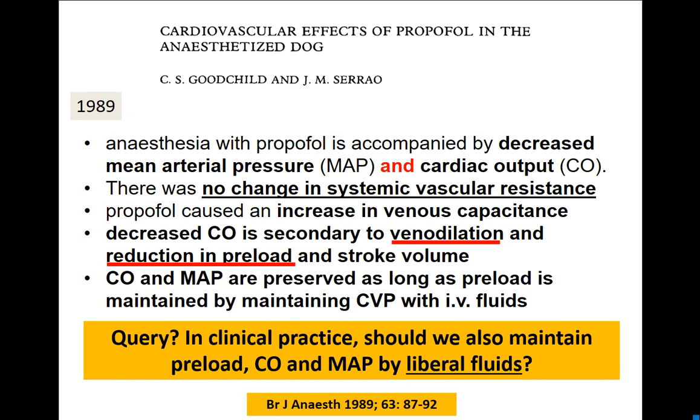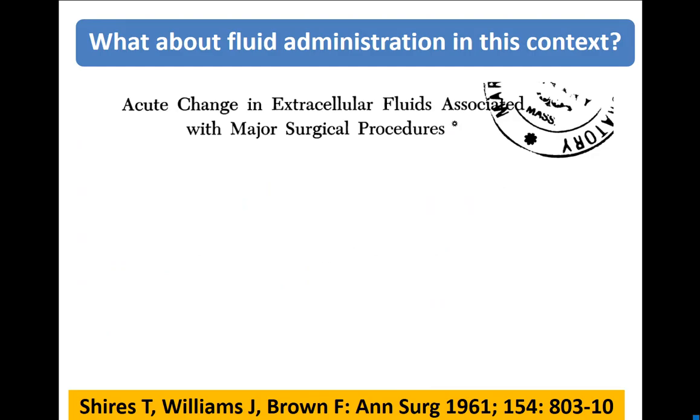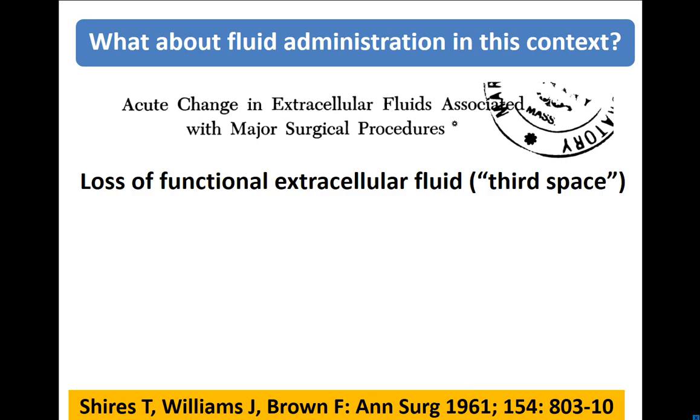When you think about it, in clinical practice, should we be doing, or are we doing the same thing? Are we actually giving fluids just to maintain venous capacitance? Well, in fact, if we go back to 1961, we can see where the great shift in practice took place in fluid management during anaesthesia as a result of this paper published by Shires, Williams and Browns from Parkland Hospital in Dallas, where they described the acute change in extracellular fluids associated with major surgical procedures using a triple dilution technique. They found this loss of functional extracellular fluid.